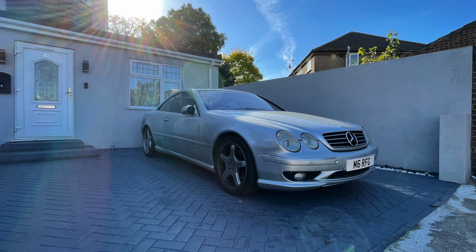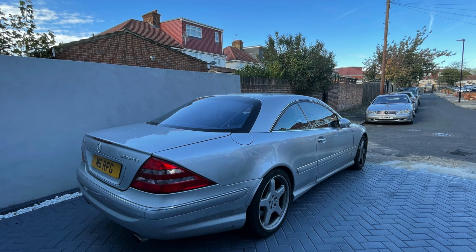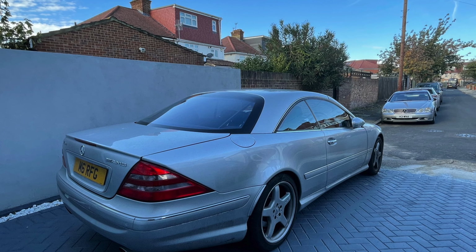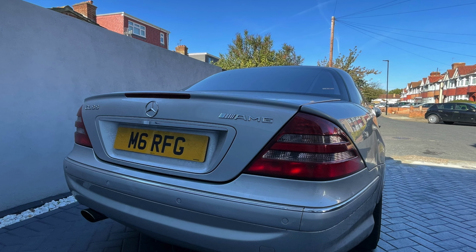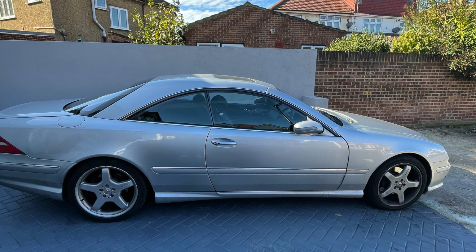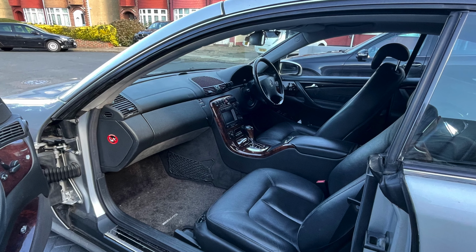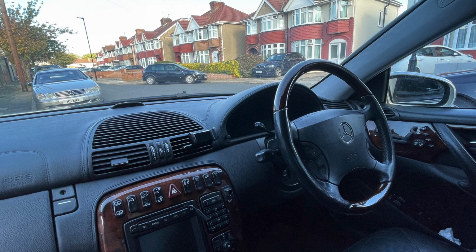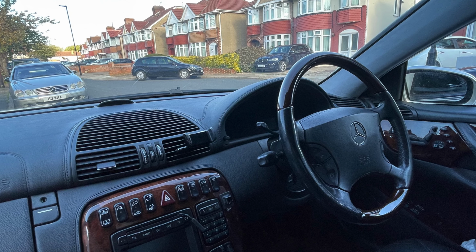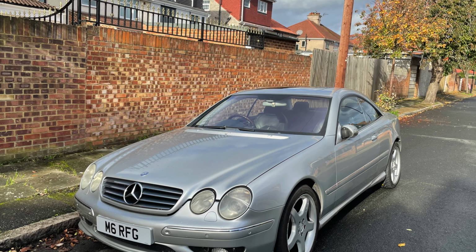So guys, alongside this one, I do also have a CL55 AMG. It shows how much I like them, right? I had to buy another one. That is the one I always really wanted, the 55, because it's got the better wheels, the full fat AMG engine, and I think it looks aggressive and really nice. This one I do like also, but that one's the one I like a lot more, and the more desirable one out of the two.